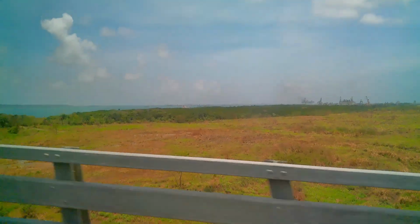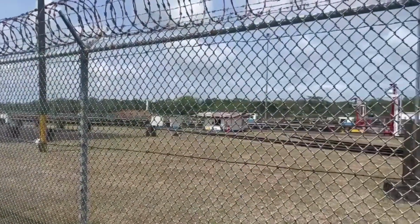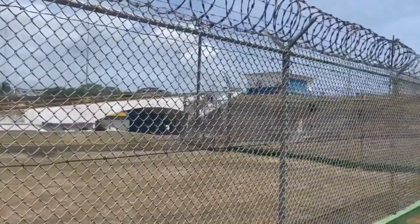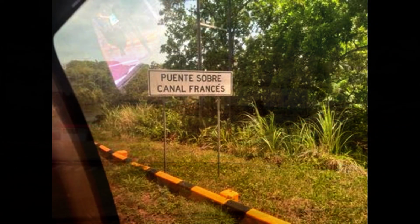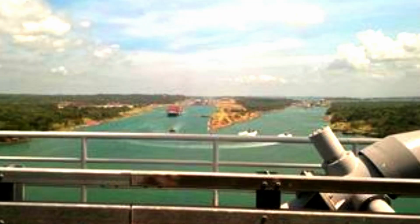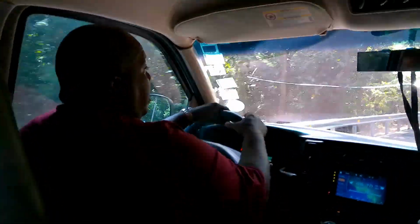As we went on to our next stop, we visited a marina and then on to the canal zone. It's highly secure, and we saw ships coming and going in the canal, and we saw the lighthouse at the canal. We even saw a French sign where the French started and gave up on a canal, and then onto the highest bridge in Panama to see the old and new canals from way up high.